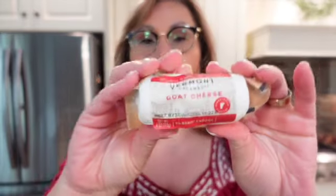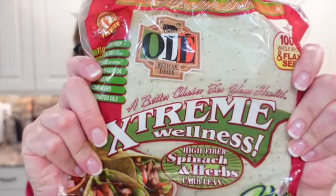Well, I pulled the beets out of the oven and I'm letting them cool just slightly. I got out from the fridge some goat cheese. Then I'm going to assemble some wraps with the warm beets and goat cheese. So let me show you how I do this for lunch. These wraps that I'm going to use are made with whole wheat and flax. They are high fiber spinach and herb.